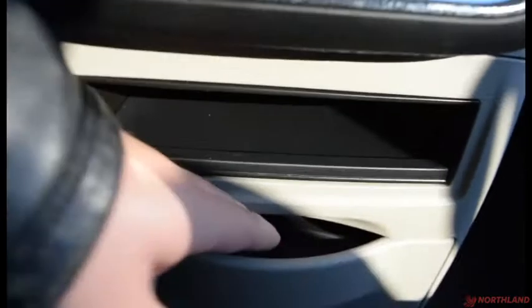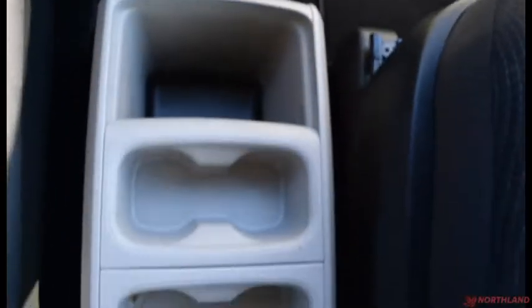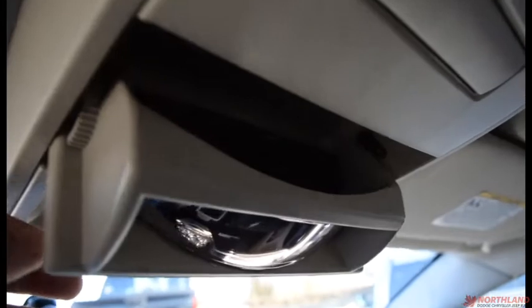Down here we do have some storage. You have some cup holders right there and some more storage down there with our cup holders right there as well. And then you also have a top layer for your glove box and your bottom layer right there. It is locking, so in case anyone breaks in, it'll be nice and safe. Then you do also have your sunglass holder with a little mirror right there.